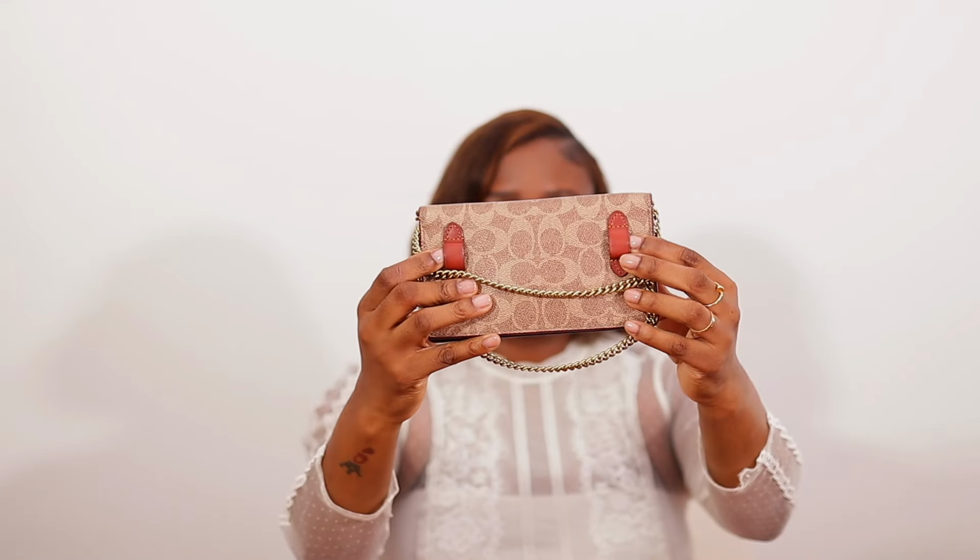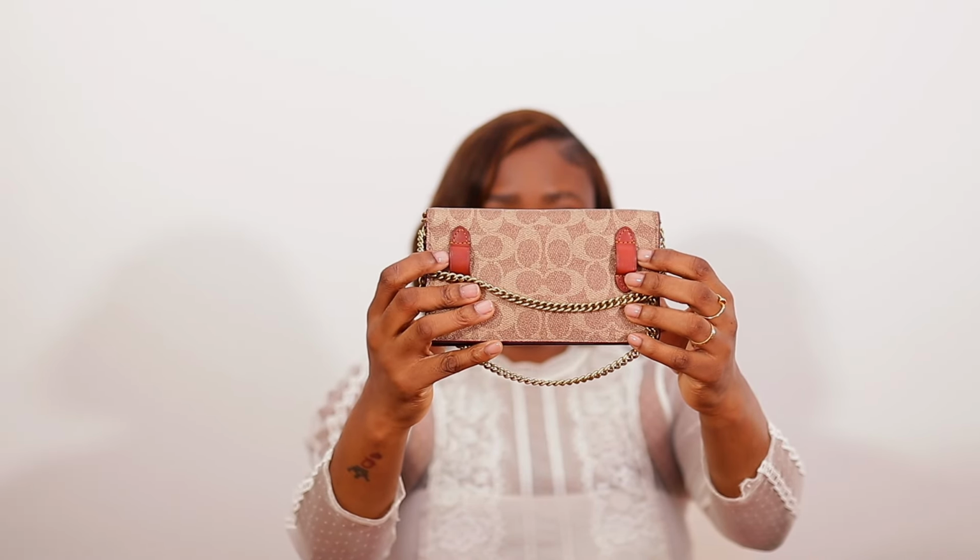When this one came, as you can see, it has the holes for where the belt would go. So it was a belt bag. You can use it as a crossbody, a shoulder bag, and a clutch. That was the reason why I really, really loved this. Because it came with the belt. It came with this chain strap right here.